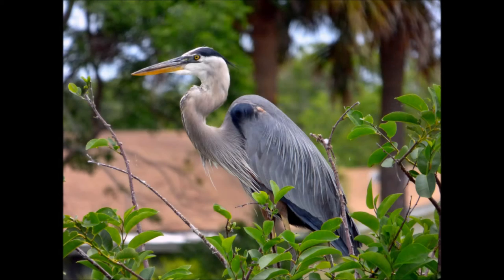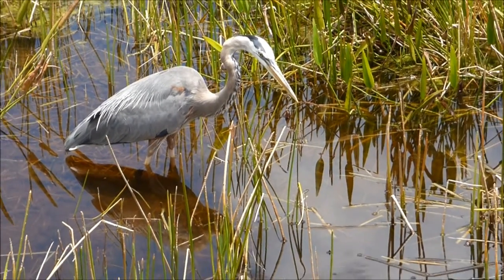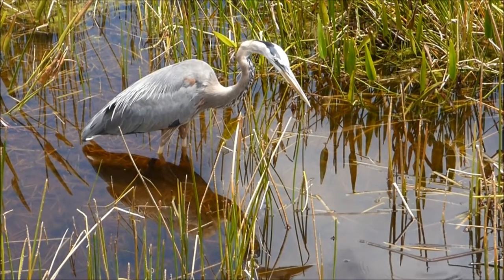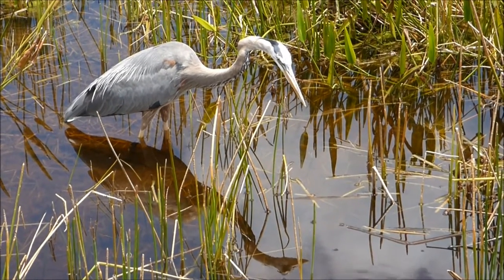Tall, motionless, and stately, the great blue heron is a majestic and common sight across much of North America. This is the largest species of heron in North America. It breeds from the southern coast of Alaska, across the central part of Canada, throughout most of the continental United States, and down into Baja California and Cuba.